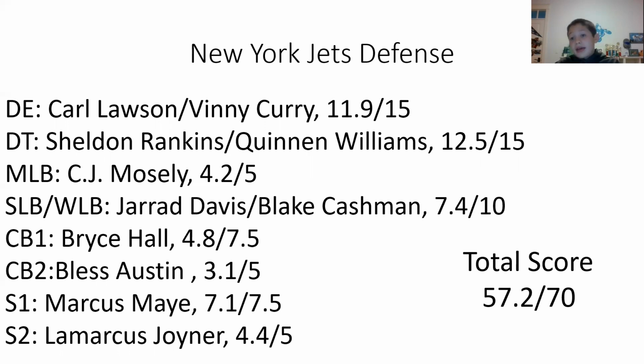Their corners are bad. And thankfully, in any other system, this team is going to be a lot lower, because the defensive ends aren't going to get as many points, and the corners might get just slightly more because they'll be out of 10. But yeah, this is overall not a horrible secondary, probably the worst or top 5 worst in the league. But thankfully, it's Robert Saleh's system, and the defensive line matters a lot more. So it's pretty solid there. 57.2 out of 70, which I believe will probably be one of the higher defenses in the league.